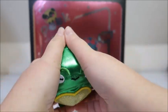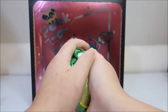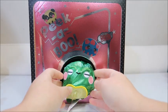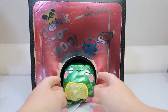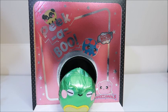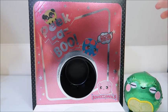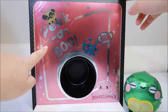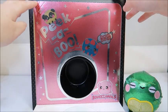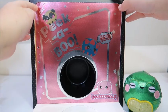I love his eyebrows. He just looks like he's in complete bliss. So let's give him a good squishing. Let's see how he puffs back up. You can't really see him, can you? He's growing. He's so cute. All right, so that was our first one. And let's see. Look how cute. Peekaboo. All right, come on, sloths.